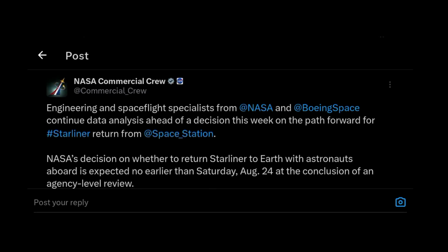And from NASA commercial crew, engineering and spacecraft specialists from NASA and Boeing Space continue data analysis ahead of a decision this week on the path forward for Starliner return from the space station.